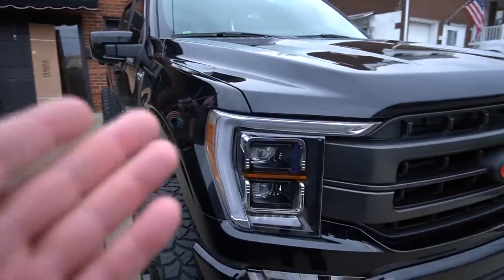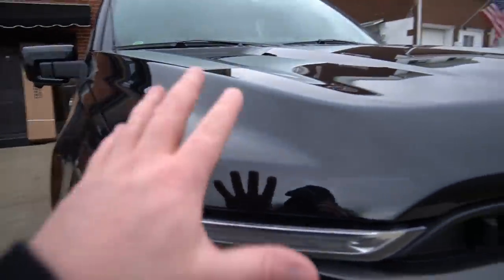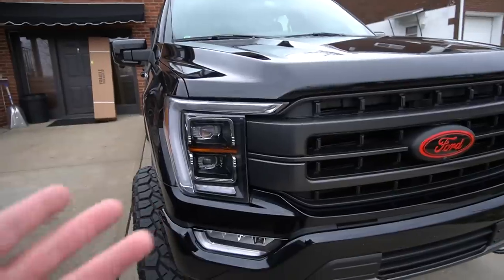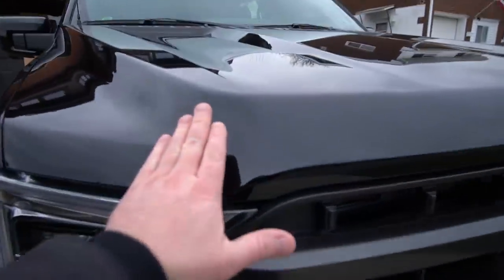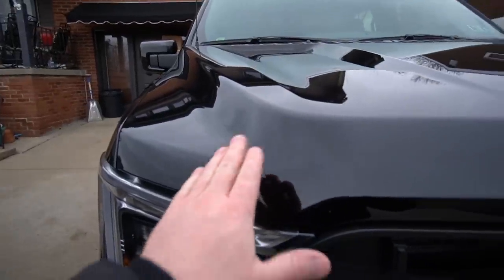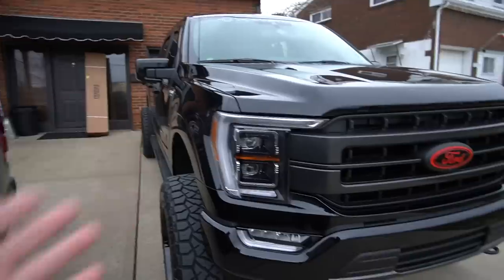A lot of people don't really see why you do a clear bra like Expel wrap to protect the paint, and they'll argue that you're just protecting it for the next owner. But I do it because it's peace of mind. I know that if I get a huge stone chip, it's going to hit the film and not the paint, and it's just going to be protecting it.